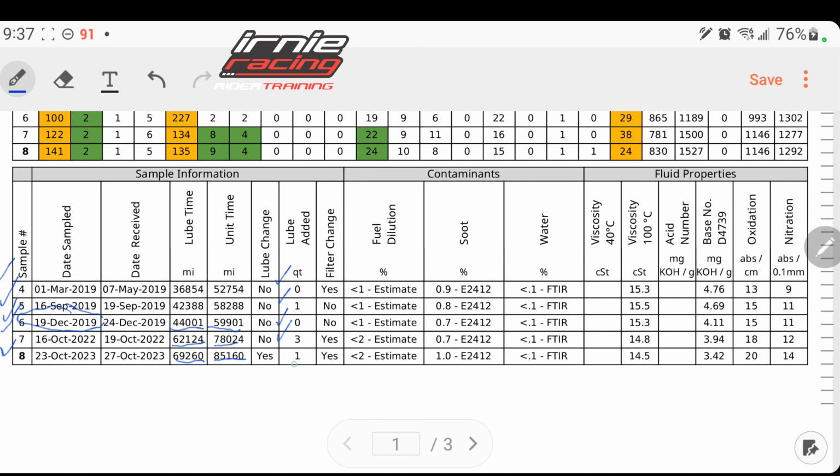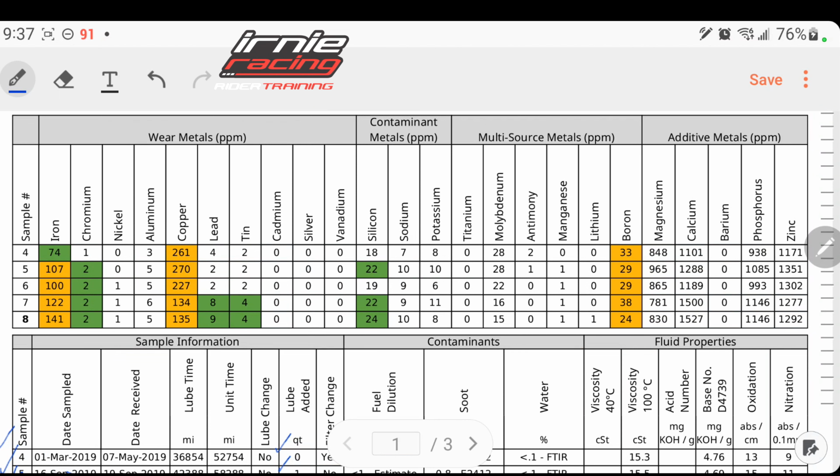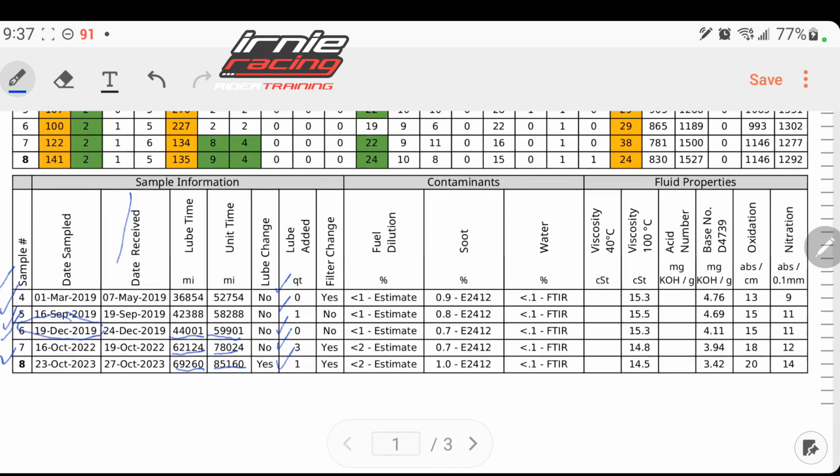And so let's go back up to the spectrographs. Wear metals, these are parts per million of the samples that you can see in the last 4 samples. And the first one was obviously 2019. Oh, by the way, I took those 3 samples in 2019 because I had the knock and I wanted to see if I had excessive fuel in the oil. Fuel dilution, right over here. Fuel dilution, less than 1, less than 1, less than 1.